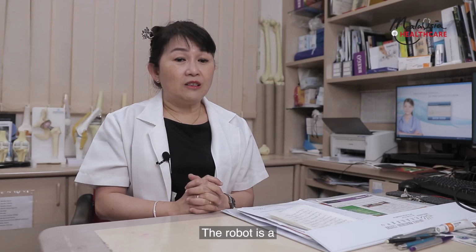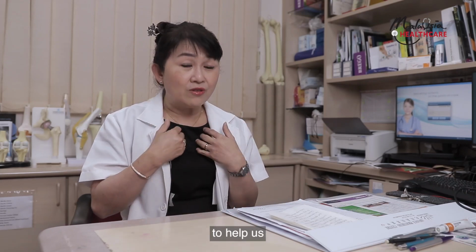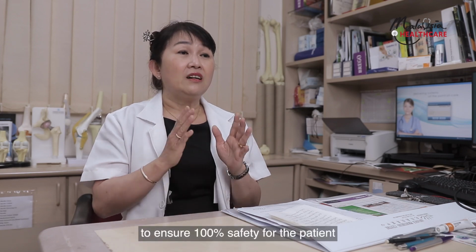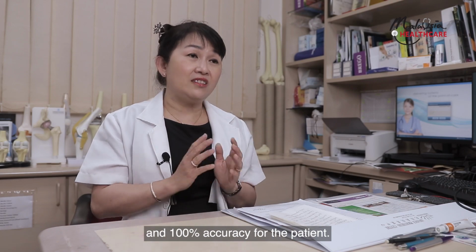The robot is a tool there to help us ensure 100% safety and 100% accuracy for the patient.